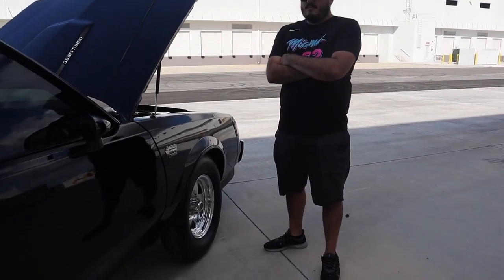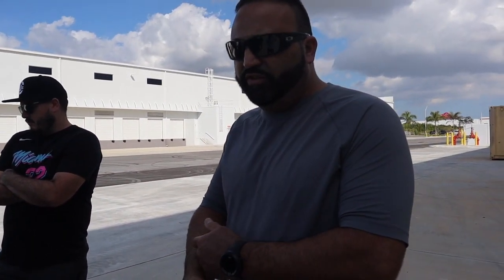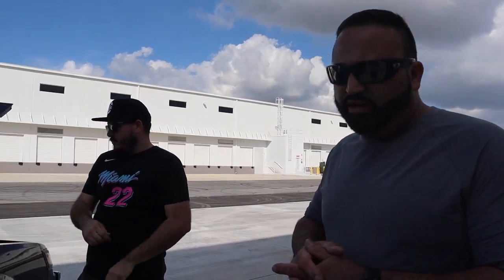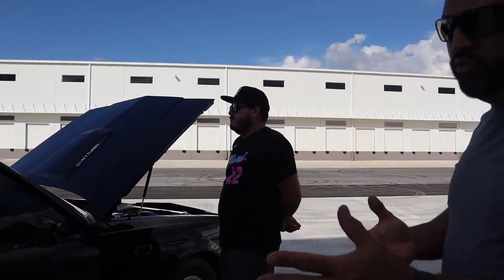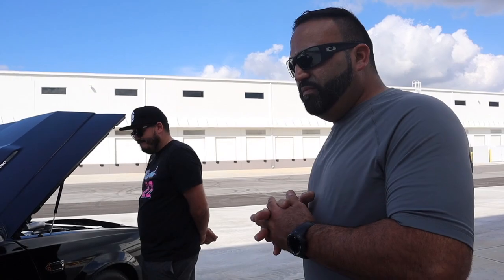The differential is pretty much stock. All I did was upgrade the axles. I put Mosher axles in. I replaced the rear wheel cylinders because they were a little leaky, so I had to replace those when I got into that. What about the gears? It's got the stock gears, 342, and it's holding up so far.